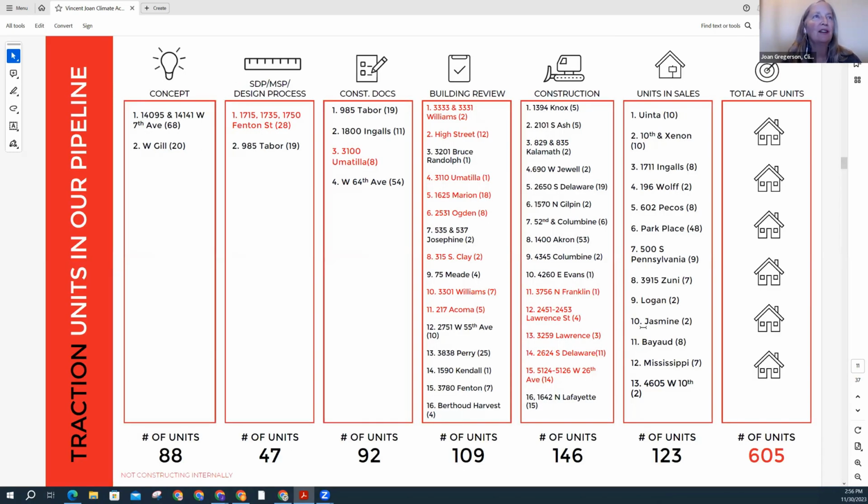Vincent, do you want to talk a little bit about the whole body of work, the pipeline that RedT is looking at right now? Yeah, definitely. I'll touch on that. As you can see on this slide, we have a little over 600 units in our pipeline that are at some stage of development, from concept to units for sale currently, and everywhere in between. Our product varies from a single family home to, currently, our larger projects in the 50-ish range, 50 units in Aurora, up at Colfax. That's our townhome project called Grand Avenue.